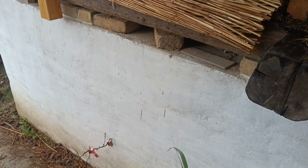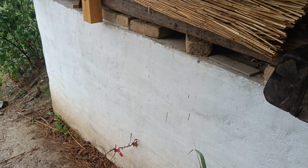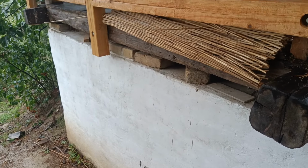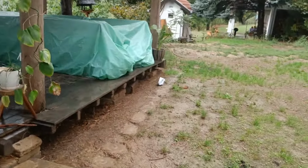It was possibly structurally a problem, though I don't think so. I didn't put weep holes in this wall. Actually, I did underground, but not above ground, because the general feeling was it wasn't necessary. There wasn't enough water here. And suddenly, there's all this water, right? So it was a huge problem.